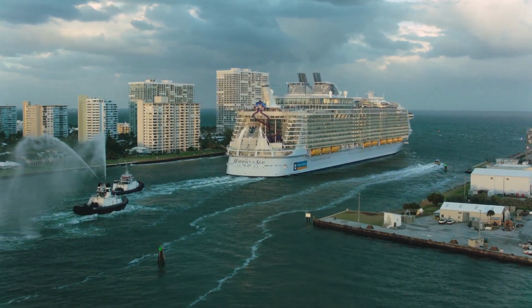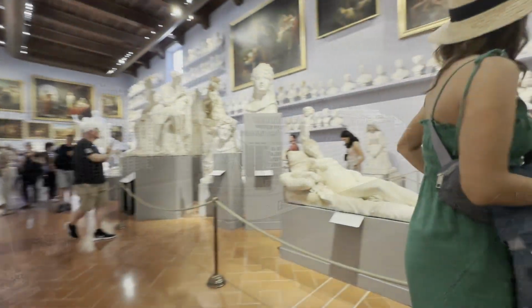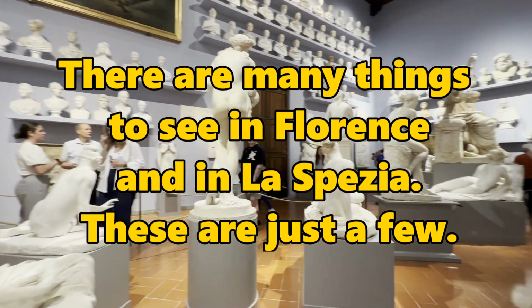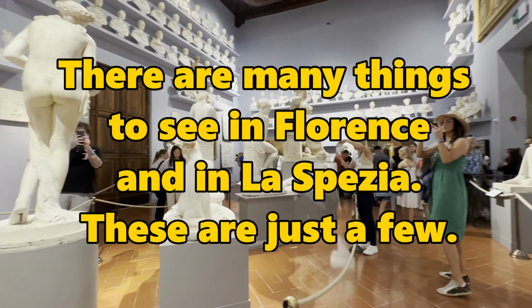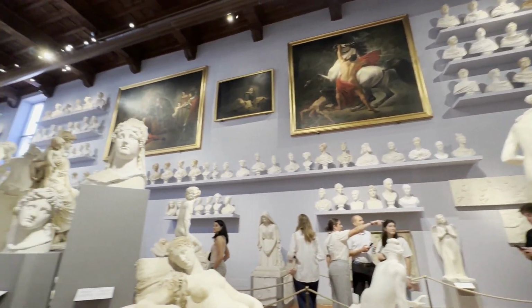Now, before we begin, I want to make my usual 2 disclaimers. There are many, many things to see with your day in Florence and with your day back at port. This is only a few of the things you can see, so I'm not suggesting that this is the most perfect tour and you should definitely book this one.